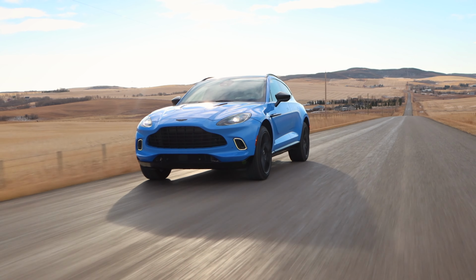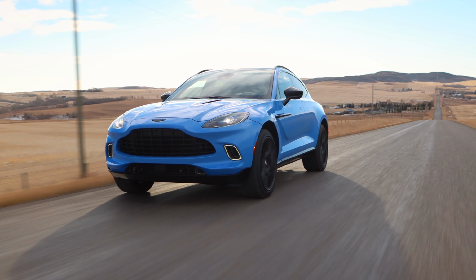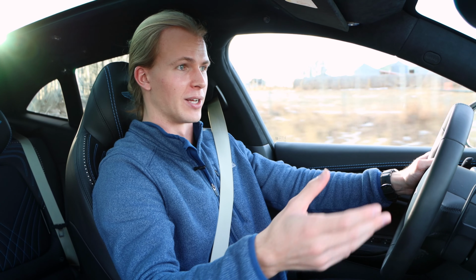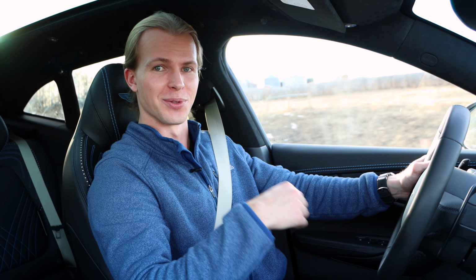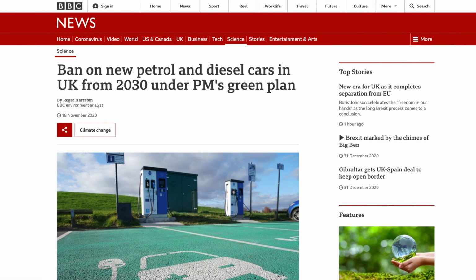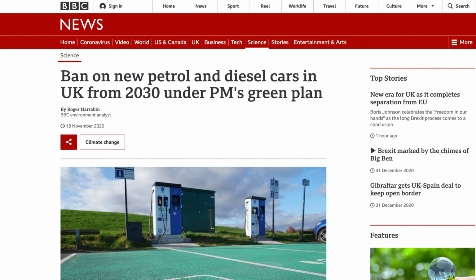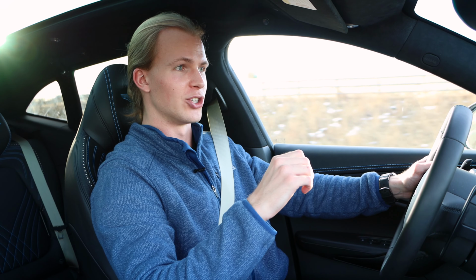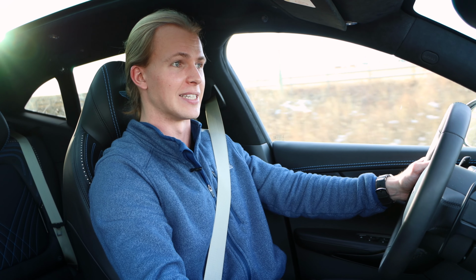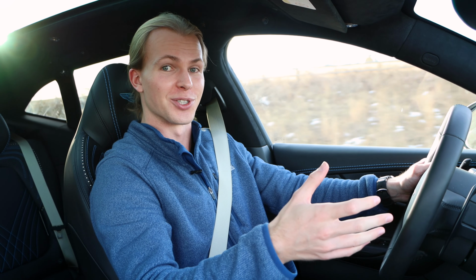It's an SUV, but it's still an Aston Martin. I'm not in a Rolls Royce or a Bentley. I don't need a chauffeur to drive me around or a computer to tell me what to do or do it for me. I want to do this myself, especially since in about 10 years, 2030, I think, England said no more gasoline powered or diesel engines. It's just going to be electric cars that probably drive themselves around, and I actually want these 10 years to drive cars.